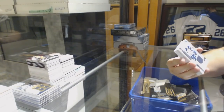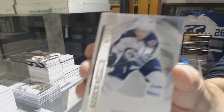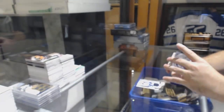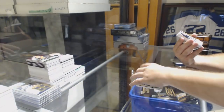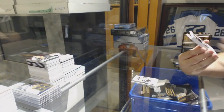For the Winnipeg Jets, Andrew Kopp. For the Anaheim Ducks, Ryan Kessler. To $3.99. I was hoping for an Andrew Kopp again. Oh, that's sexy. Number 215.